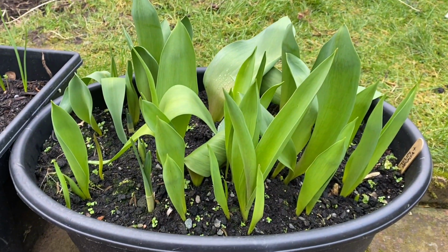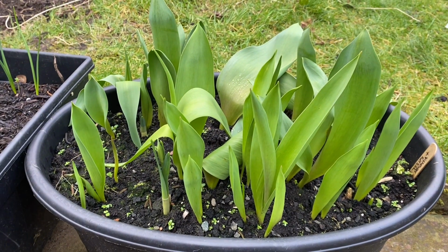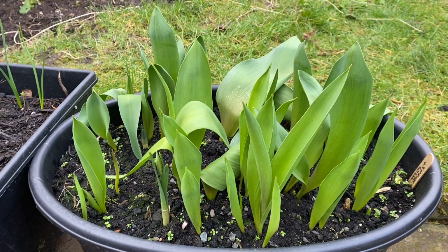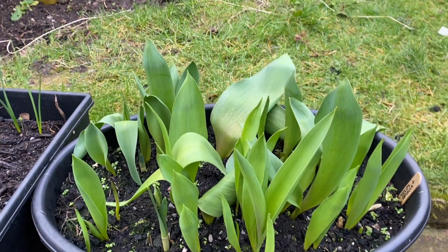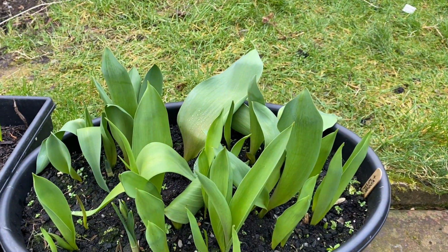I'd seen a video where it said to feed the bulbs, so a couple of weeks ago I did put some tomato feed for flowers, so hopefully it would encourage more flowers this year again. And I think that's maybe what's happened with these leaves because they've just gone massive. So I really hope that I get something.